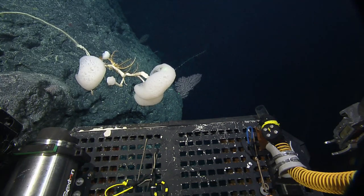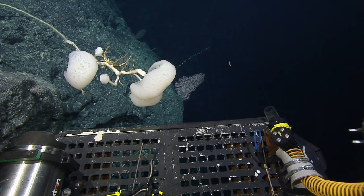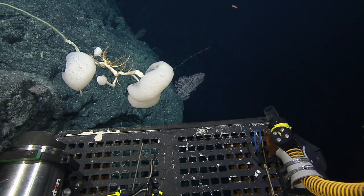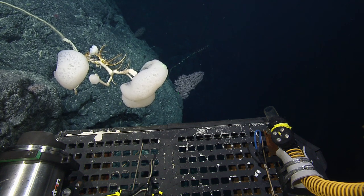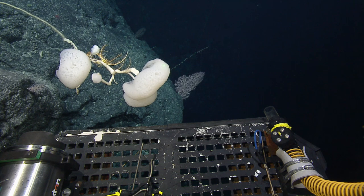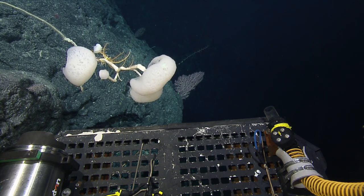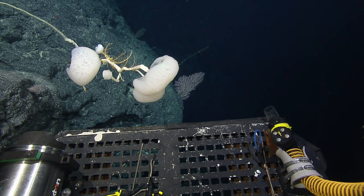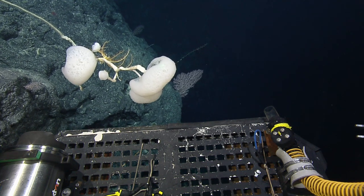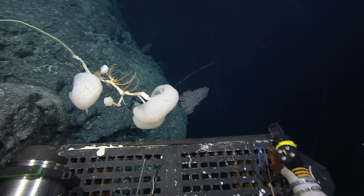We've got a question about the lamps on Hercules. One of our viewers was asking how many lumens these lamps are. Oh, that is in our annual report. It's also on Nautilus Live. Yeah. If you go to ROV Technology, ROV Hercules. Okay, I'm on a mission. Let me go find it. It's more than one, less than a million lumens.